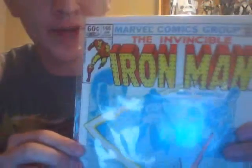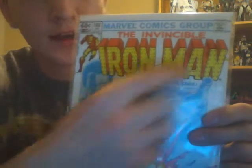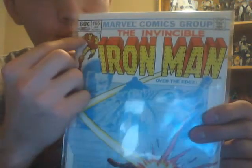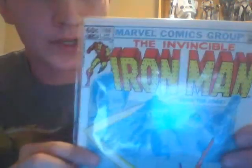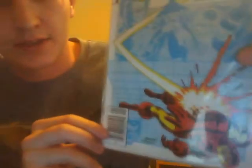So this is the first one I found. And mind you, I paid $1 for each of these too. This is the Invincible Iron Man. This is the original series. You can see right there, number 166, and it was 60 cents at the time. And the production date on the little corner over here says 1982. So that's pretty cool, I think.